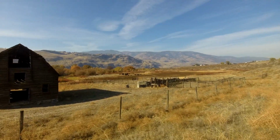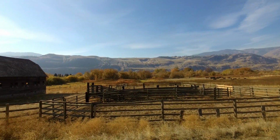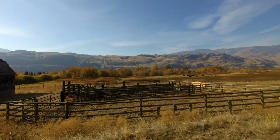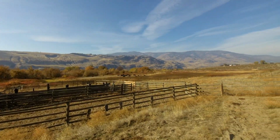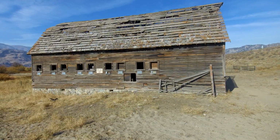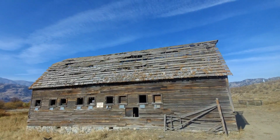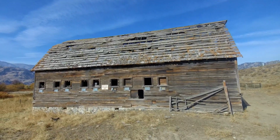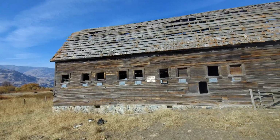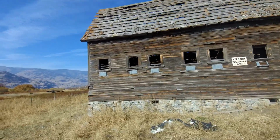Now, the ranch reached its peak size in later years. I believe it was 1874. It was stretched out to 35 square miles, approximately. Now, in later years, John had cattle that numbered almost 5,000. That's a big herd. Now, it's interesting to note that John Haynes worked for the RCMP at one time.